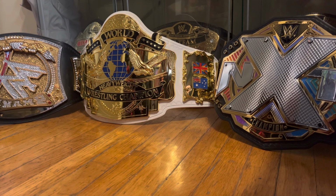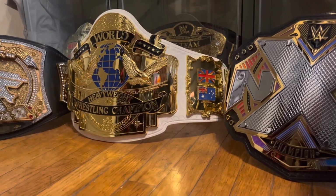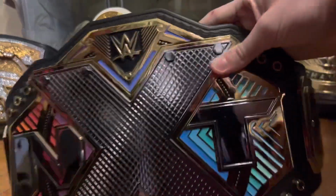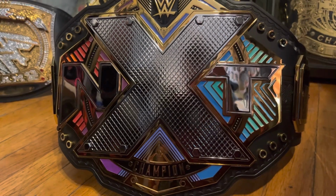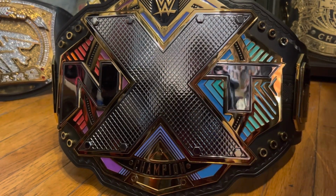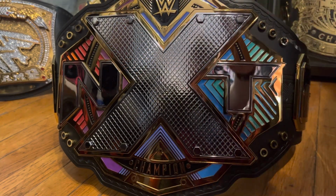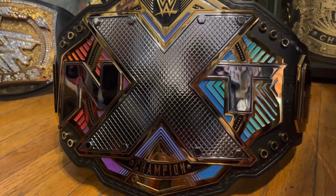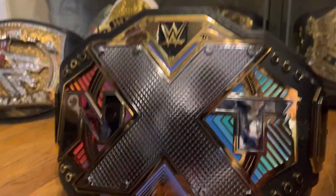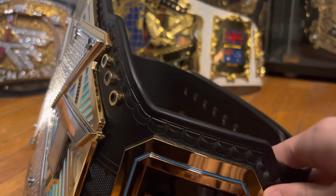So right here on the right, you have the NXT 2.0, my second newest belt in my collection. Now this thing is absolutely gorgeous. I love the color wave on it and everything about this belt. You have the NXT logo, the new NXT logo. You have the orange, red, purple, dark blue, cyan, aqua blue, and just a bunch of blues going on in that pattern. You got purple down here. You got the grommets around the main plate. You got the WWE logo at the top. Definitely a big upgrade, I would say, from the original black and gold NXT belt.